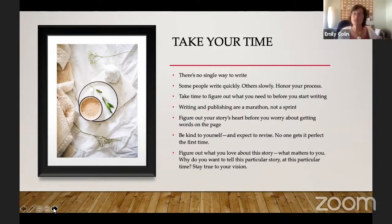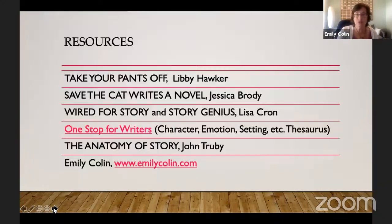And also, when you get stuck, if you get stuck, figure out, what do you love about this particular story? Why are you telling this story now? Stay true to that vision, that theme, that what if question, and circle back to it at times that you're stuck. You might have to re-interview your characters to see if you're truly being true to their goals, wants, and needs. Maybe you thought you knew what they wanted, but the story proved you wrong.